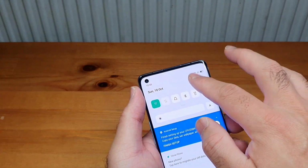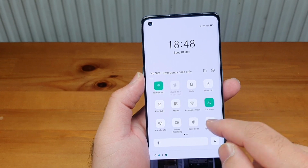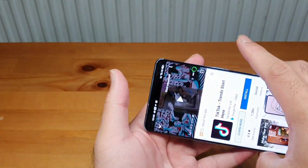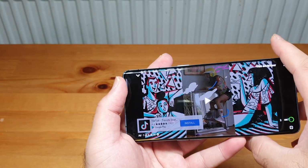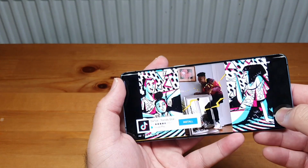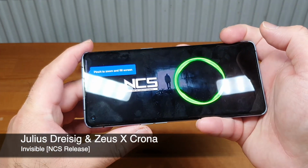Okay, also let's see if I can turn on the screen orientation, auto rotate. There we go. So far it looks very easy, intuitive. Like I said, it's been a while since I had an Oppo phone, so let's have a look and see. Skip ads. There we go. So let's keep it on max volume.